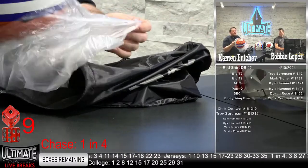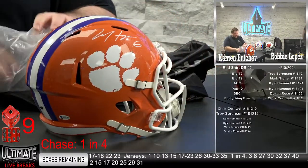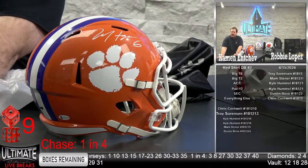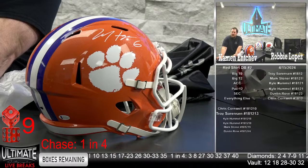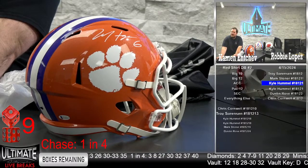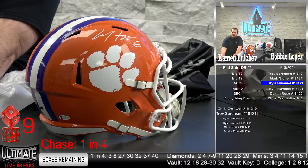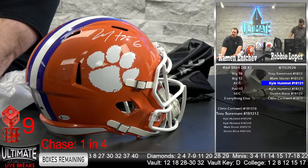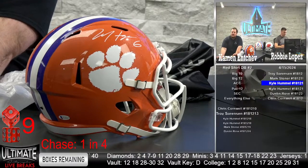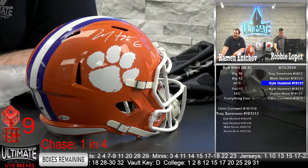One of the best receivers in the game, it's D-Hop, DeAndre Hopkins. That is Beckett certified right there. That's the ACC. DeAndre Hopkins going home to Kyle Hummel. You know, Kyle got a bunch of spots in the breaks. Money well spent here on DeAndre Hopkins. For a brief time, he was the best receiver in the league back with the Texans. Really good with the Cardinals. A little bit slower with Tennessee because he doesn't have a quarterback out there, at least not yet.